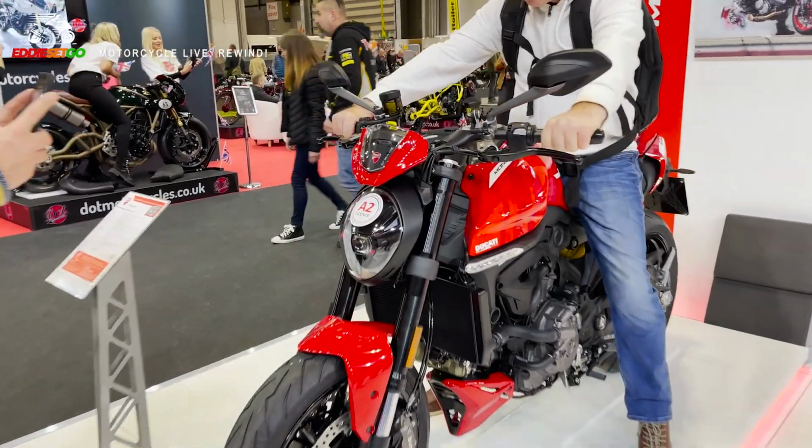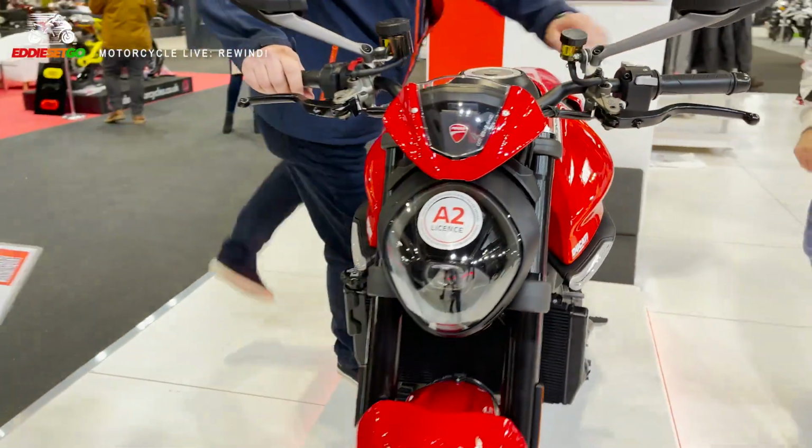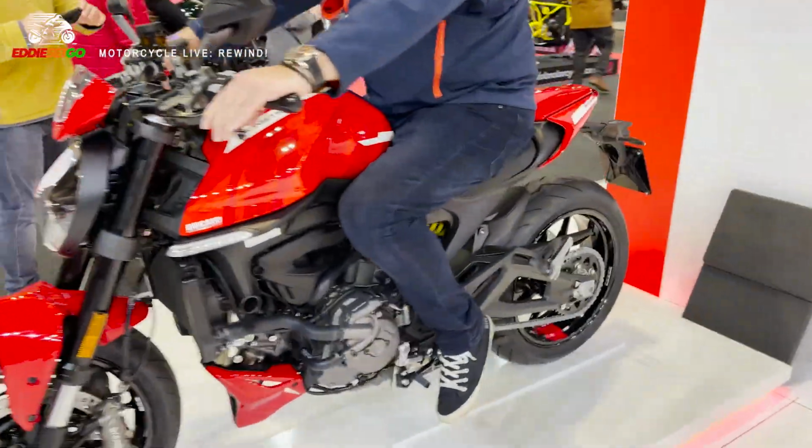And I love the way the indicators are kind of designed into the frame. It's all so slim profile. And it's A2 friendly, as you can see from the sticker.